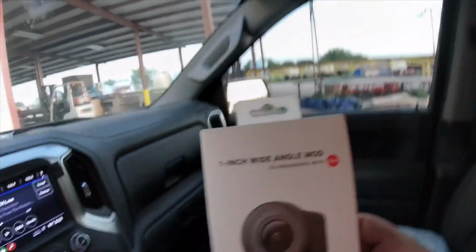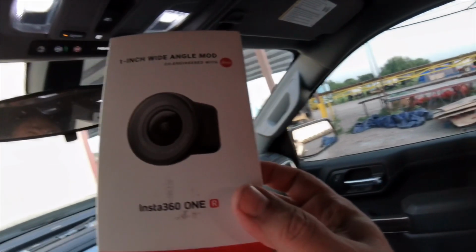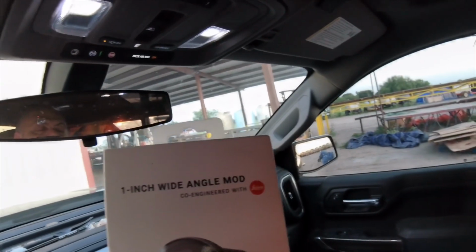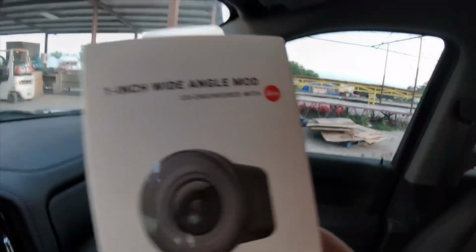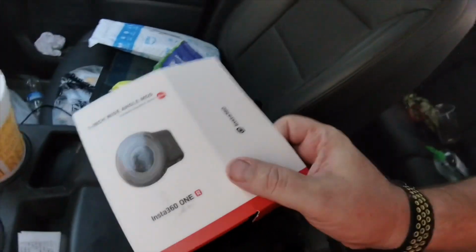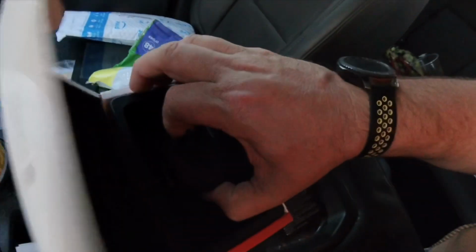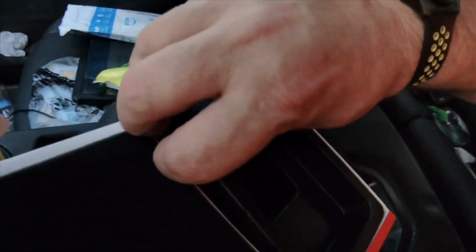Well, I'm inside the vehicle, and I'm gonna show you the package that just arrived. Okay, it's the Insta360 1R 1-inch wide-angle mod, co-engineered by Leica. Pretty much it right there. Okay. So I'm gonna go and do the unboxing, and there's a little sucker right there. Anything else in here? I seriously doubt it.